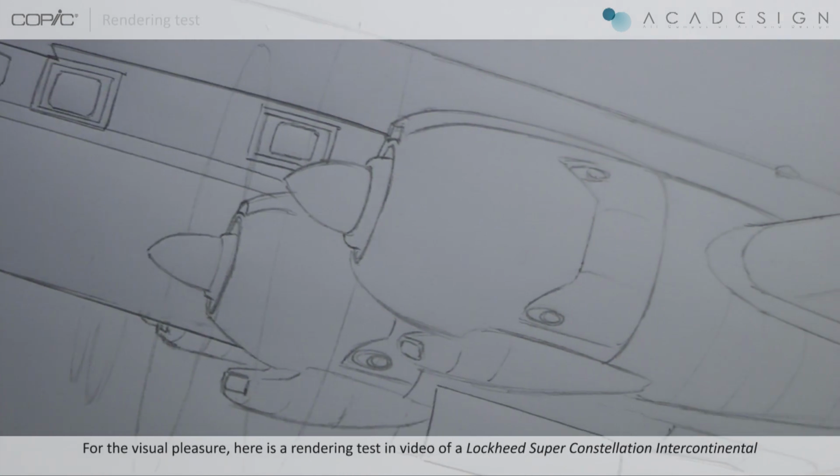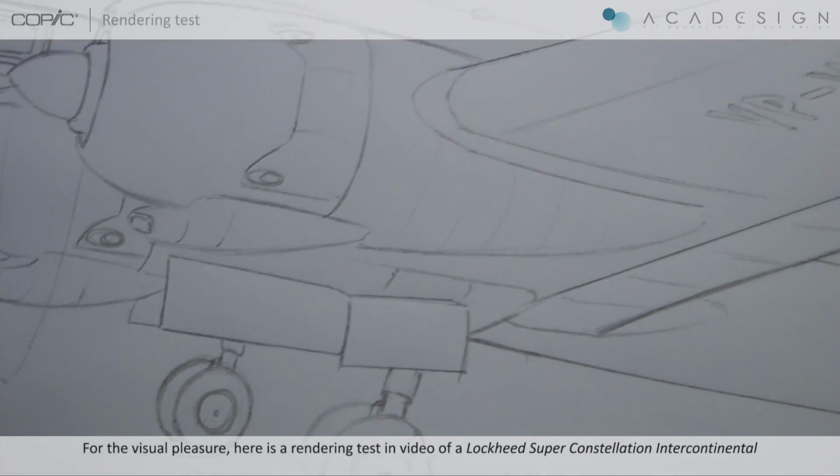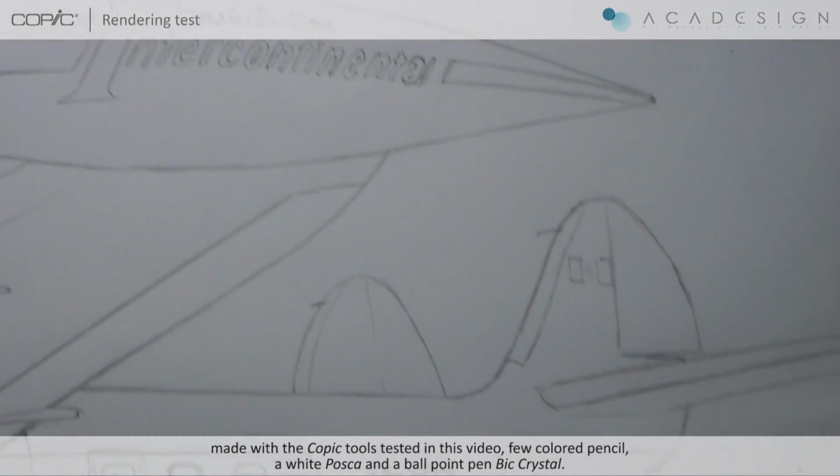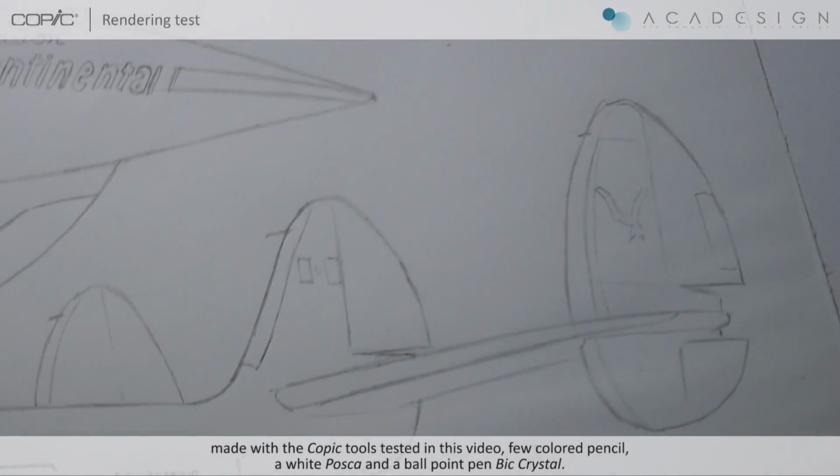For the visual pleasure, here is a rendering test in video of a Lockheed Super Constellation Intercontinental, made with the Copic tools tested in this video, a few colored pencils, a white Posca, and a Big Crystal ballpoint pen.